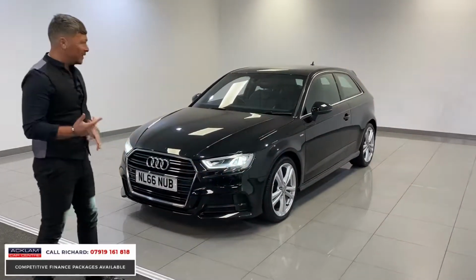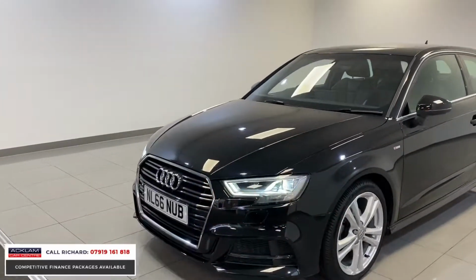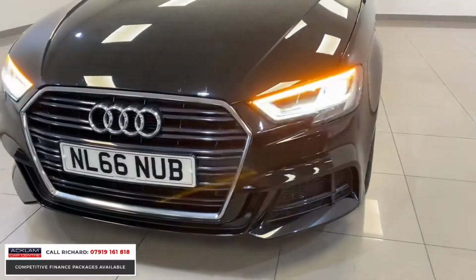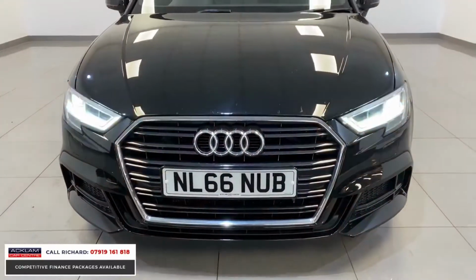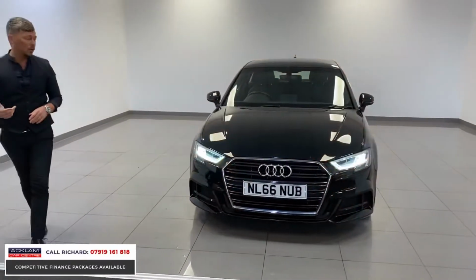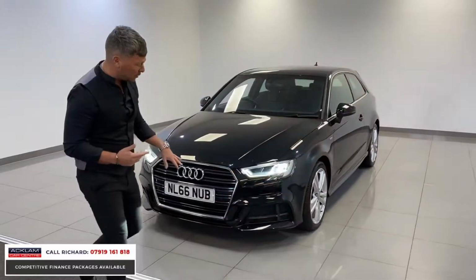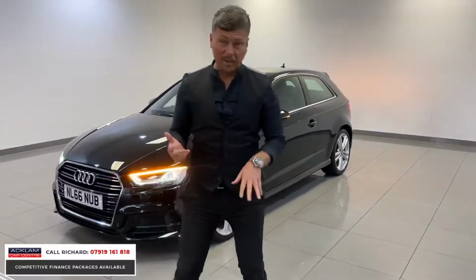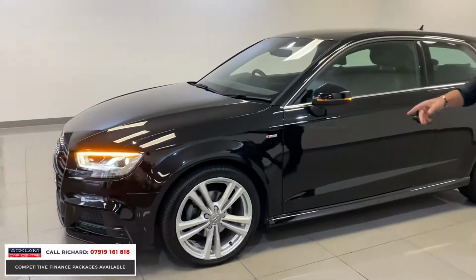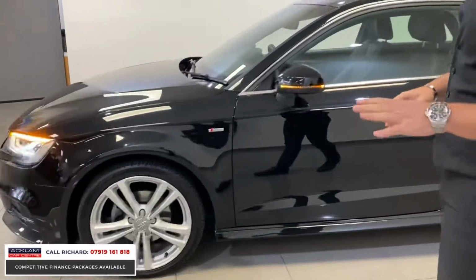Now, Audi facelifted the A3 in 2016, and this is one of the first ones of the facelift model. So it's got the new style LED arrow headlights with the dynamic indicators, and it's a 66 plate, but it's in fabulous condition, and it is the S-Line, so it's got the full Audi S-Line sport styling, deeper front bumpers. It's got the new body kit on, so it is the newer generation model. 18-inch S-Line alloy wheels, which are polished. You can't really see, but they have got a polished edge on those wheels, which are really lovely.